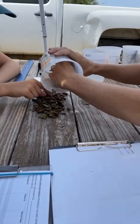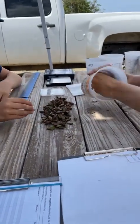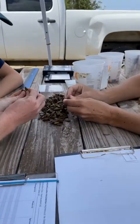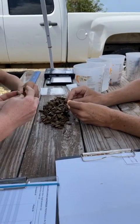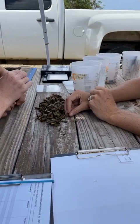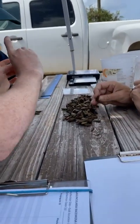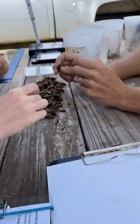So this is how I decided that I wanted to do the Science Saturday, because I drove down here one day and Kristen was sitting at the table separating seeds. Oh, yeah. And it seemed like the most amazing activity, and I helped, and it was so much fun. So I hope everybody is as excited about this as I am.